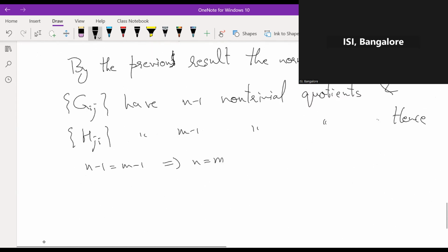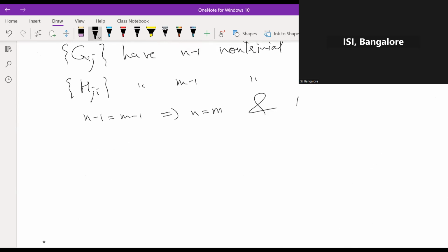And of course, the quotients are also the same. The quotients are isomorphic, up to a permutation.